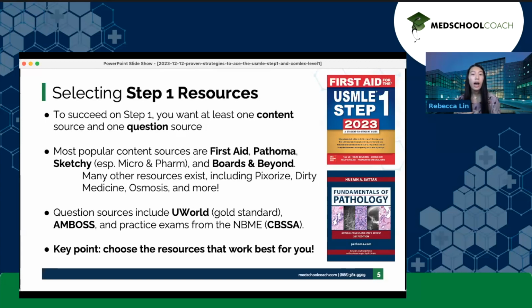For me, I really liked First Aid and I really liked Dirty Medicine. I was maybe one of the outliers that didn't do much Pathoma and didn't do much Sketchy, but that's what I'm saying, every student is very different in what works for them.